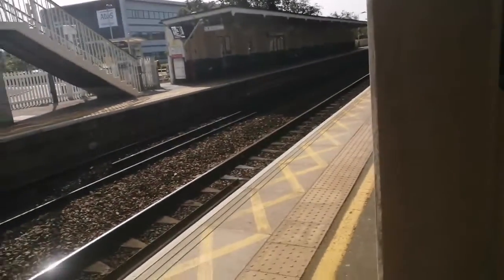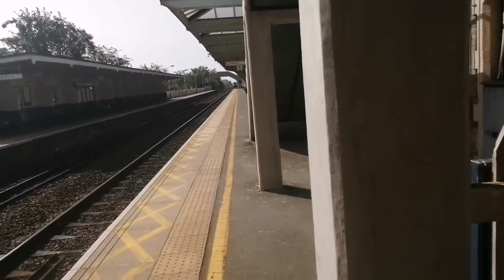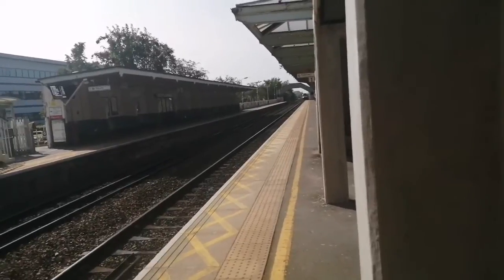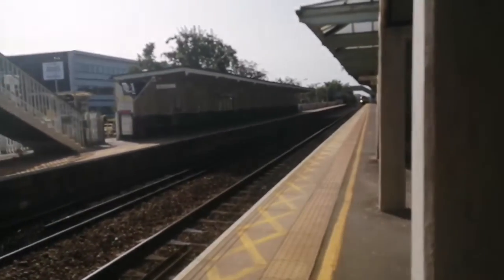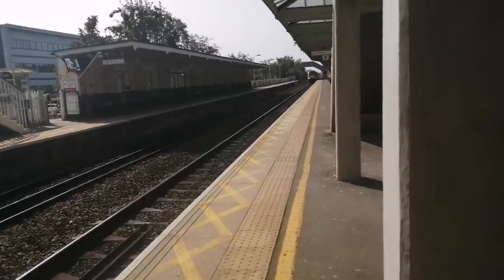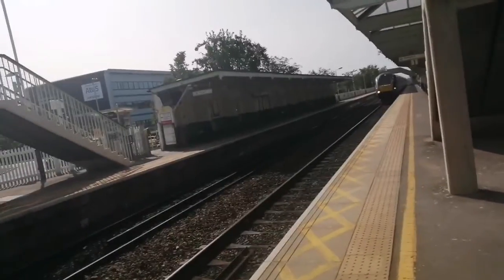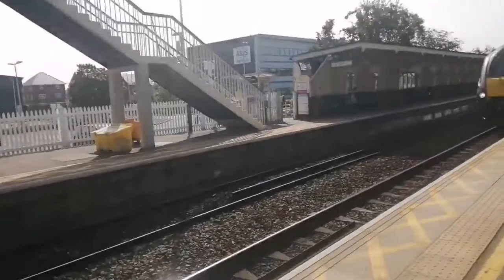Incoming now, we see a refurbished 222. You can tell by the front, can't you? Yeah. Double two. Oh yeah, did I forget to mention that the service is running a couple minutes late?